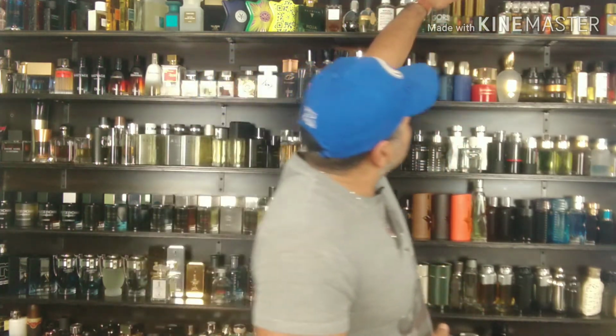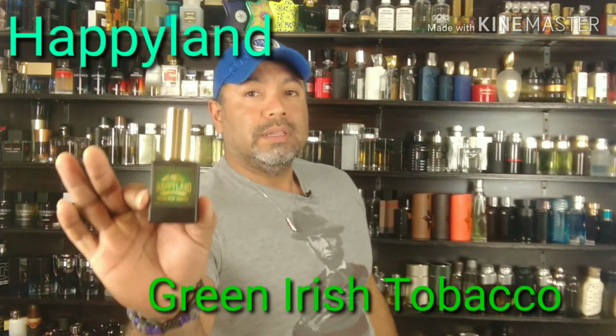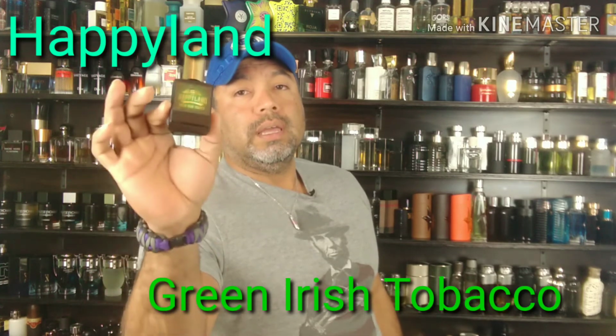Another one from Happy Land. Now this one isn't an honorable mention because this one is really, really good. They're all good, but like I said, this one is versatile. I'm going to go with Happy Land's Green Irish Tobacco. Now, this is taking Green Irish Tweed and Tobacco Vanille from Tom Ford and mixing them together. It's a nice hybrid. The freshness, the greenness of a Green Irish Tweed mixed with that Tobacco Vanille, the rich vanilla tobacco-y scent, and it is just gorgeous.